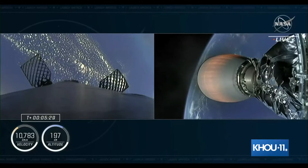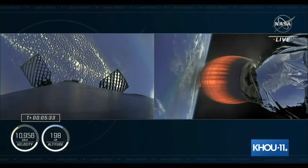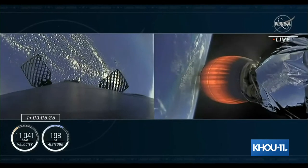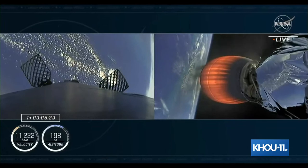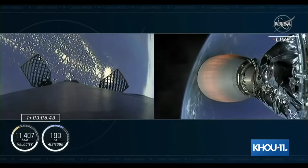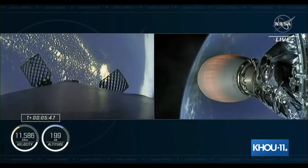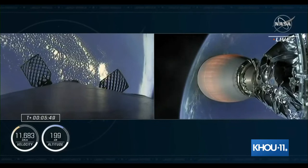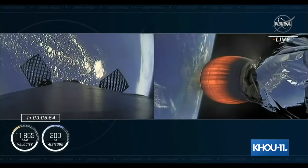First stage will be performing two separate burns, a re-entry burn, where we reignite three of the Merlin M1D engines on the first stage. We ignite the center engine and two radial engines to help slow it down as it re-enters the Earth's atmosphere. And then the second final burn, and that will be the landing burn on our drone ship.